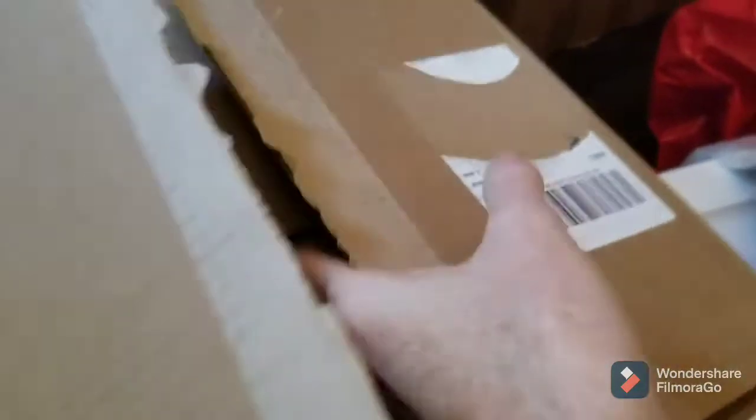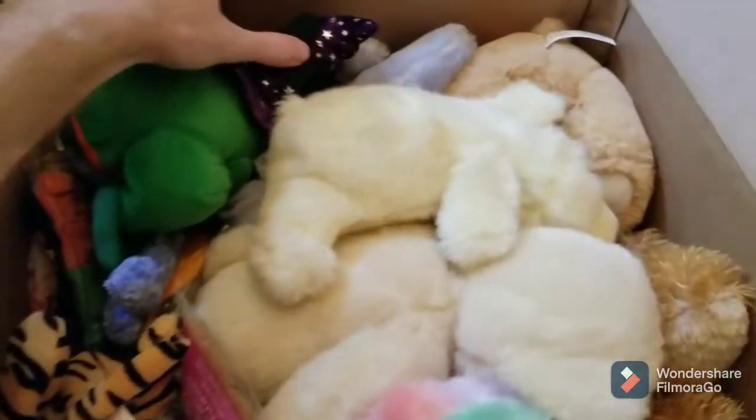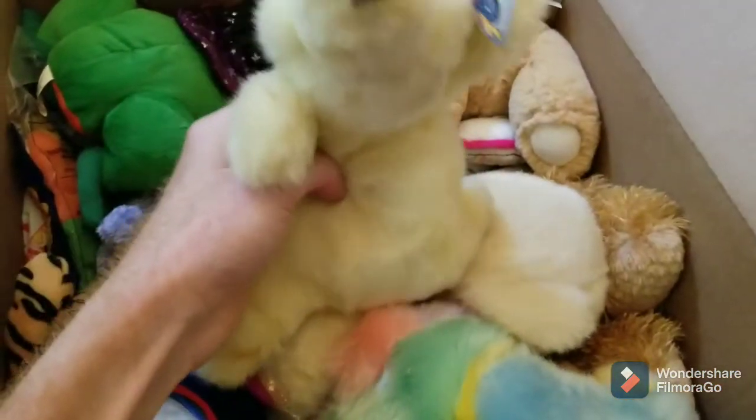I like these blue boxes because you definitely make your money back on these boxes. It's hard to lose money on them because you're going to get so many plush. Now, you might have some plush that you don't actually want, but you can always just get rid of them in a garage sale or donate them back to the thrift store.